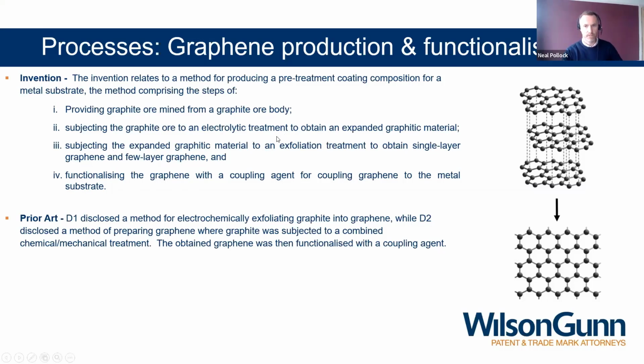A second document was also cited, and document D2 didn't disclose the steps of subjecting the graphite ore to an electrolytic treatment, but it did disclose an exfoliation treatment to obtain single layer graphene and few layer graphene, and it also disclosed the steps of functionalizing graphene with a coupling agent. So again, because D2 didn't disclose these first 2 steps, this claim was considered to be novel over D2. So just to recap, the claim is novel over D1 and it's novel over D2 because these documents independently do not disclose all of the features of this claimed invention.